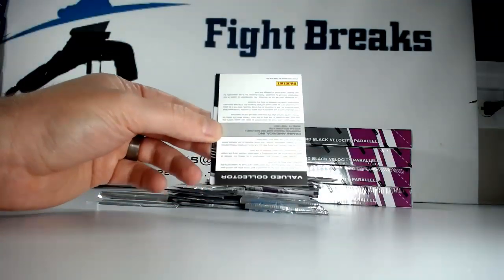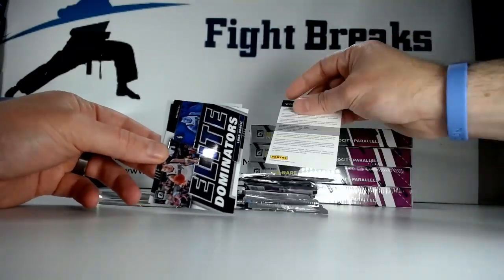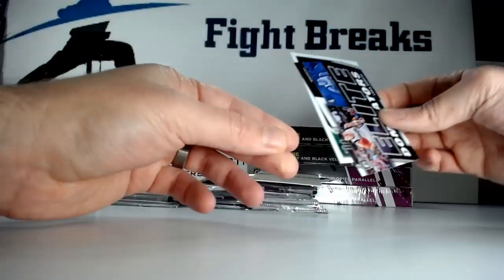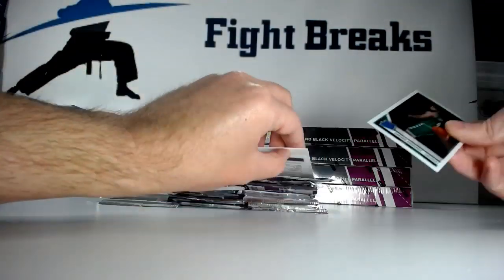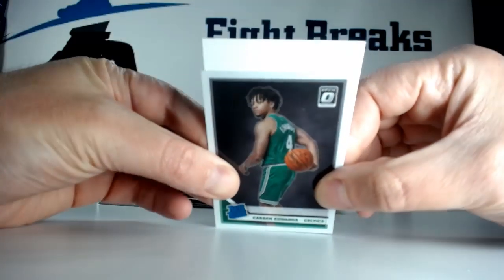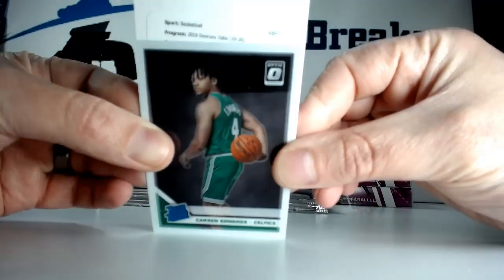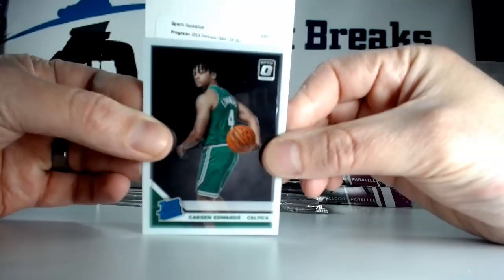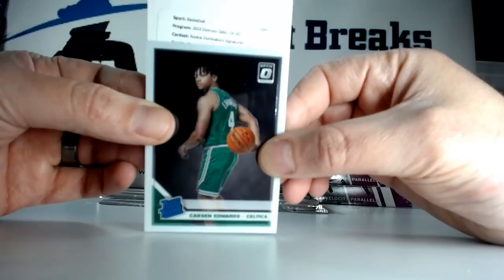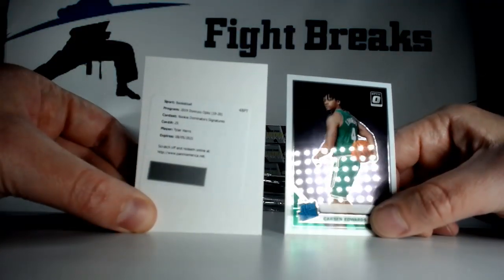Rozier, and look at that. Redemption. Luka Doncic, Carson Edwards. All right, let's see who this is. Can you see it or no? Good. All right. Donruss Optic, Rookie Dominators, Signature 25, Tyler Herro. That's pretty nice.